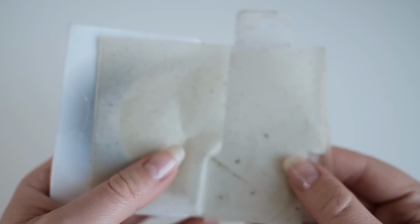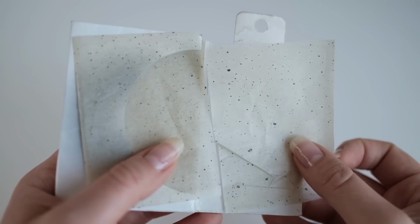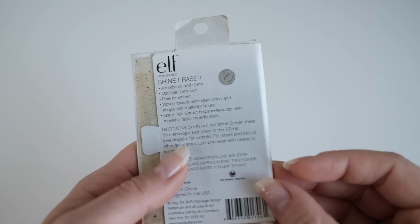These are the e.l.f. Shine Eraser Oil Blotting Sheets. So I just don't reach for these that often. Generally, how I use them is if I do my makeup in the morning for some reason, I'm filming or I have plans or meetings or whatever, and then later on in the evening I also have plans, so I need to freshen up my makeup, so I will reach for these to blot the oil. I have very oily skin, but you can't really tell how many are left.